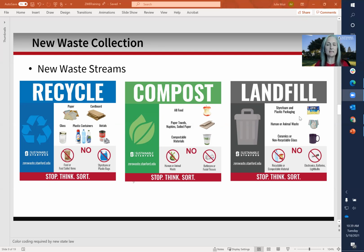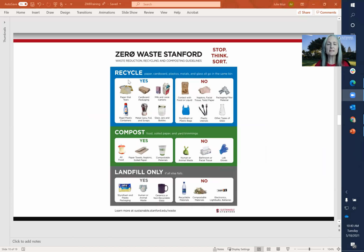In the landfill bin, we're taking styrofoam and plastic packaging, human and animal waste, and ceramics and non-recyclable glass. So we really don't want you to put things that are recyclable or compostable in the landfill bin, nor can we allow electronics, batteries, or light bulbs to go into the landfill bin, because of state law. Here's our zero waste guidelines that gives you a good list of items that we can accept, and then the items that we cannot accept. Take a close look at this so that you can determine where the materials that you're generating go at the end of the day.